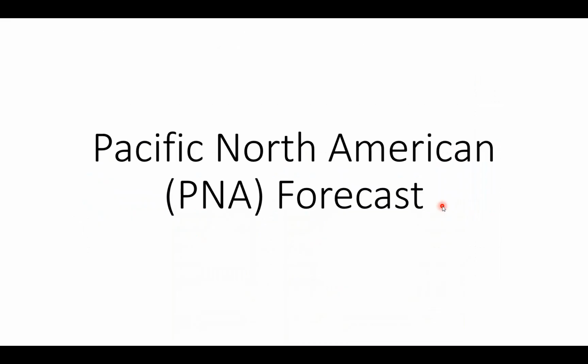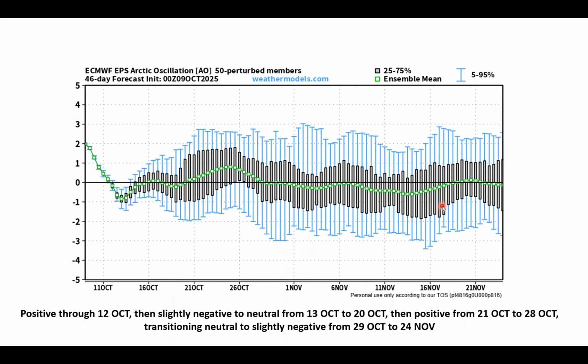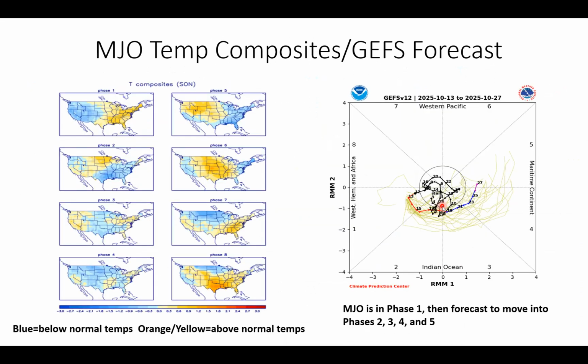Let's go back to the MJO temperature composites for this time of year in October. Right here. So phase 1 right now would favor warmer than normal temperatures across the eastern U.S., but the big thing is, we just had a coastal storm system off the East Coast. So on the backside of that coastal storm, we're still seeing northeast and northerly winds. That's really suppressing the ability of the MJO to dominate here. We're getting more of a northerly wind component. It's going to keep temperatures cool for the eastern U.S.